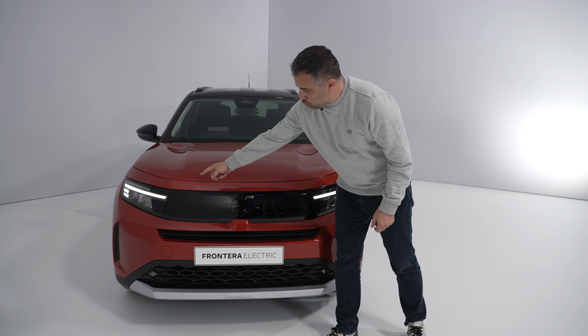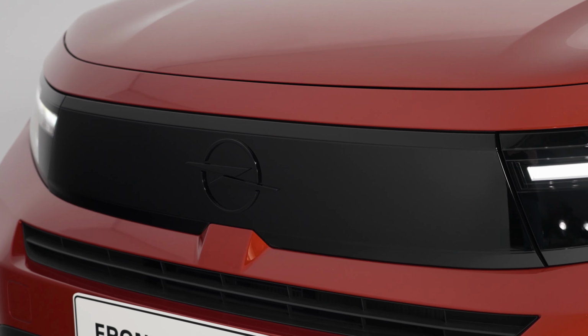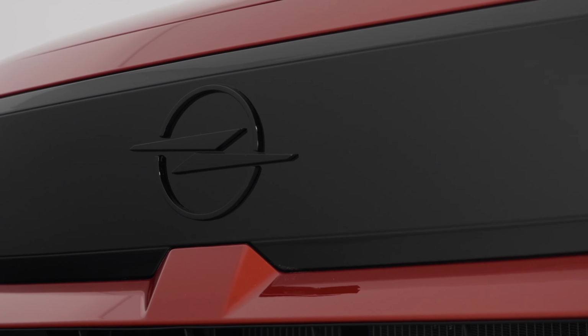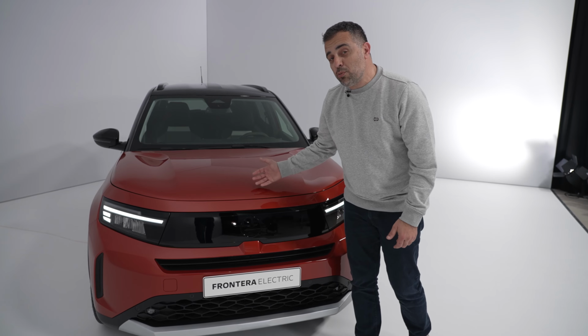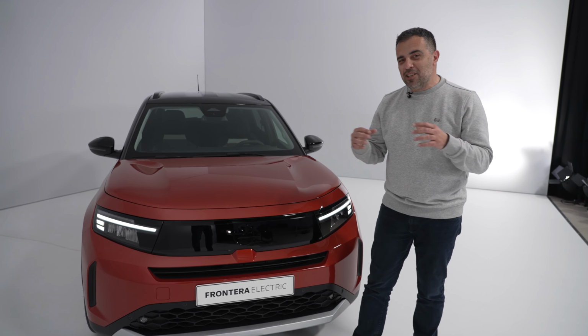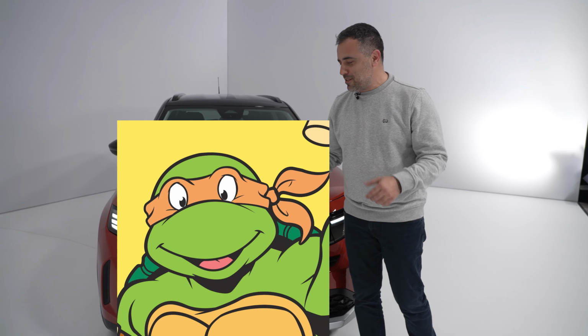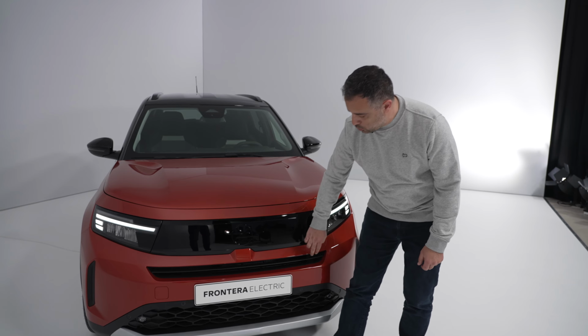They call it a visor, as if the headlights are going straight ahead like this. Opel's new logo is on this car for the first time. Look, it's designed in a slightly different way, but it's not chrome. By the way, there's no chrome on this car. Everything comes in black like this. When we first introduced the Mokka, I likened it a bit to the masked Ninja Turtles. This continues in the same way in this car.